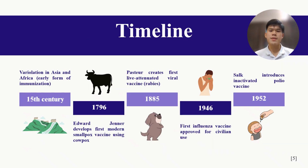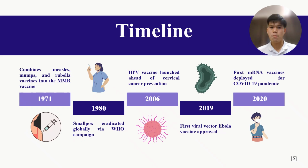The development of vaccines continued rapidly through the 19th and 20th centuries, from Louis Pasteur creating the first live-attenuated vaccine for rabies, to the development of inactivated polio vaccines in the 1950s. In more recent years, we've seen milestones such as the global eradication of smallpox, introduction of the HPV vaccines for cervical cancer prevention, the first Ebola vaccine using viral vectors, as well as most recently the mRNA vaccines like those used against COVID-19.